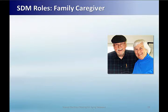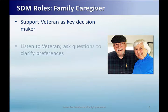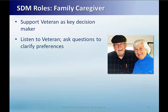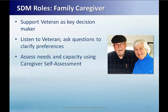The family caregiver or caregivers may or may not live with the veteran. Nonetheless, if there is a family caregiver, their involvement in the shared decision-making process should be encouraged. Input from the caregiver may affect the veteran's choices about topics such as long-term services and supports and advanced care planning, or even moving. The caregiver's roles include supporting the veteran as the key decision maker, engaging in the shared decision-making process by listening to the veteran and asking questions to clarify preferences, needs, and goals, and also by assessing their own roles and responsibilities.